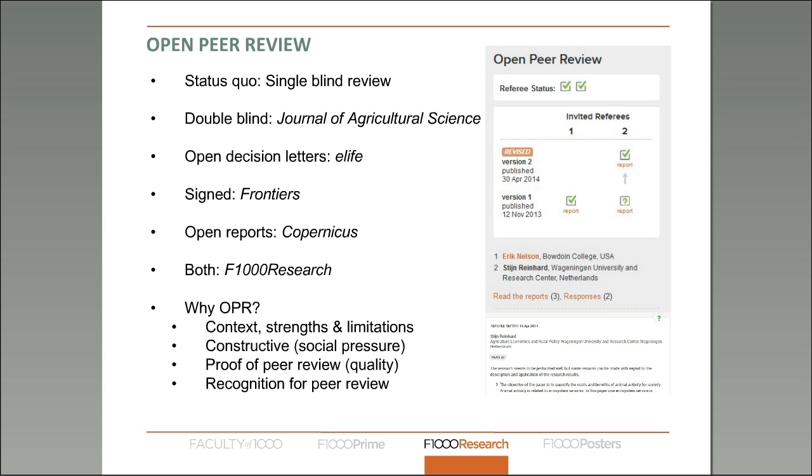Then going a little bit more into the referee reports themselves. Some are signed, but not open. An example are the Frontiers journals. That's where the reviewer writes their name on the article, and so you can see who reviewed the paper, but you can't see what their comments were. The alternative is open reports, which is exemplified by the Copernicus range of journals, such as Atmospheric Chemistry and Physics. They do the opposite, where the names are often anonymous, but the reports are visible, so you can see exactly what their comments were.